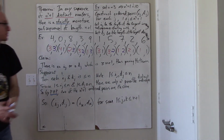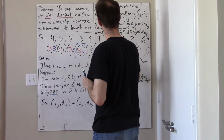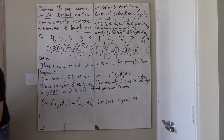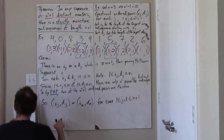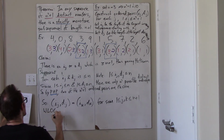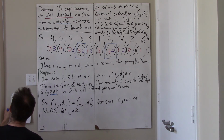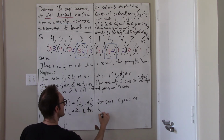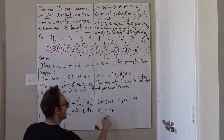Why is that so disastrous? Why is that such a problem for an ordered pair to repeat like that? What's the big deal, so to speak, if an ordered pair repeats? Well, just to clarify this a little bit, without loss of generality, let j be less than k. That's just so we can talk about j being less than k. And also note that x sub j is not x sub k, because built into the theorem is that these numbers are all distinct.